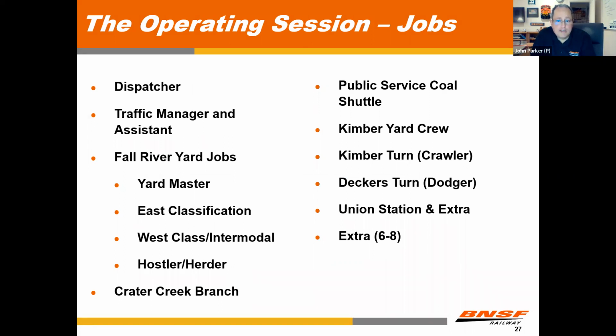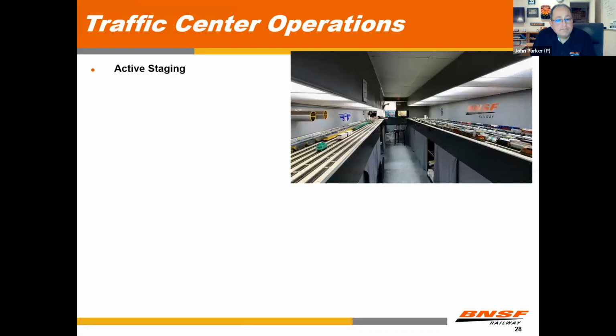Public service coal shuttle that goes back and forth. Kimber yard crew, which is a small yard that does some classification, some industry switching. 2 locals that go out of the yard, Kimber Crawler and the Detectors Dodger, and the others are just extra board, and we'll talk about that.